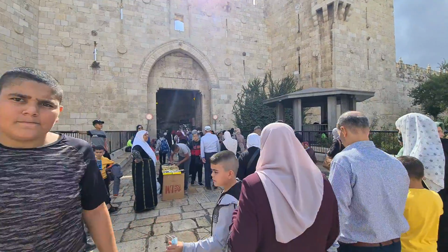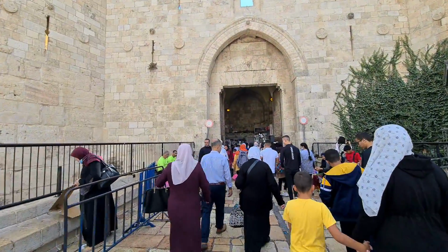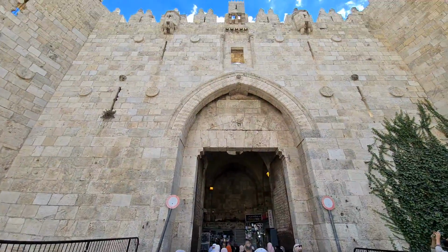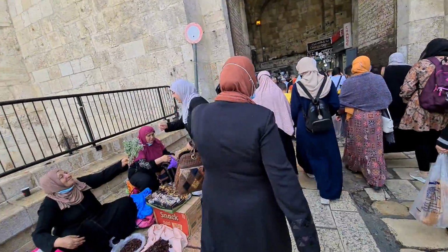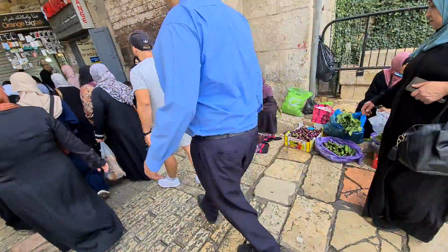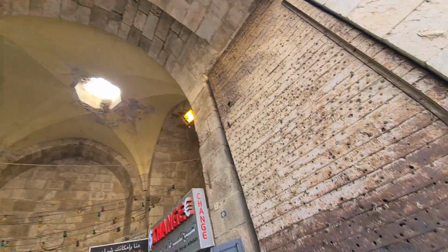Now let's enter the city today through Damascus Gate. I was waiting outside for like half an hour because it looked like there was an important prayer at Al-Aqsa Mosque. It was so crowded, too crowded. But look how beautiful it is. Look at the blue sky, and look at the fruit and the vegetables that the saleswomen are selling.